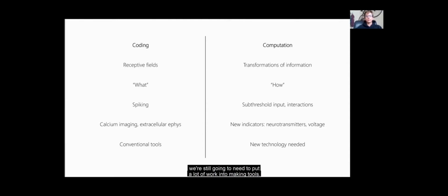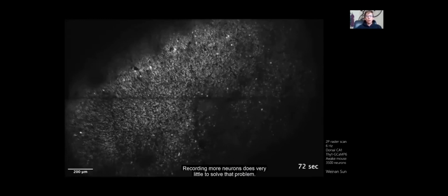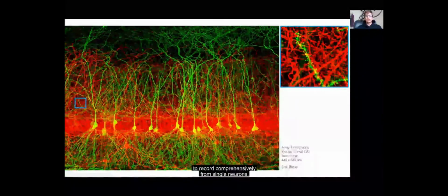My lab's approach to studying computation is not to try to record more neurons or record the same number of neurons faster. Expanding the bandwidth of somatic recordings is very important, but I just don't think these types of recordings are especially helpful for studying computation. Every neuron here receives thousands of inputs, and most of them come from other brain areas. Hidden input dominates the activity of every neuron we record, creating latent variables that confound our models. Recording more neurons does very little to solve that problem, so this approach, regardless of scale, makes it really hard to study things like learning rules or other basic concepts from the theory of neuroscience. So instead, my lab is working on tools to record comprehensively from single neurons.